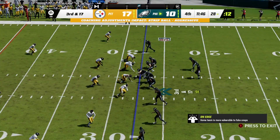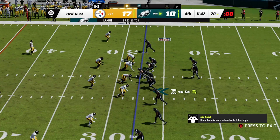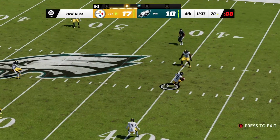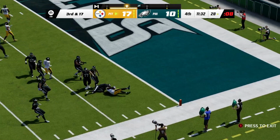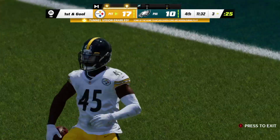The Steelers now in the nickel here on 3rd down. Now Wilson. Thrown across his body, and it's intercepted. It's Devin White, the linebacker. And the Steelers are going to take possession of the football.